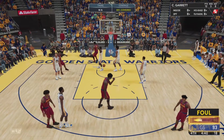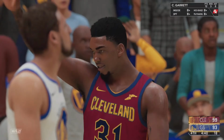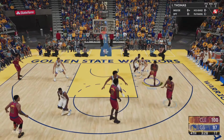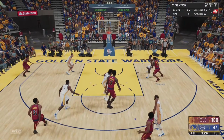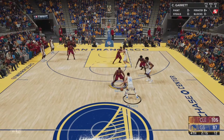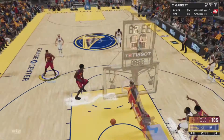97-93, Cavs up as Cedric Garrett drives inside for the and 1. Paschall is called for the foul. Now it's 99-97. Isaiah Thomas with it, over to Sexton. And that one is a green release. Tough shot by Sexton, but it goes in. Colin Sexton has 22 points on the night.